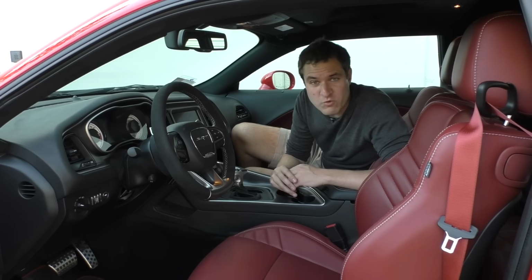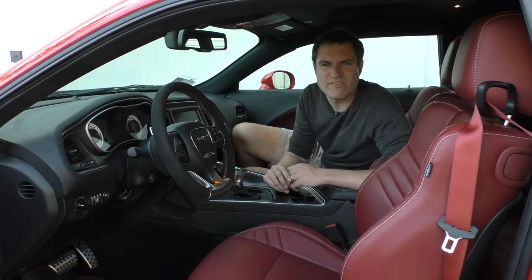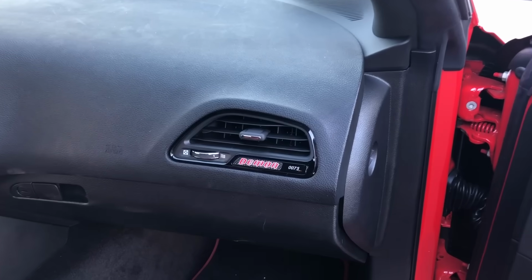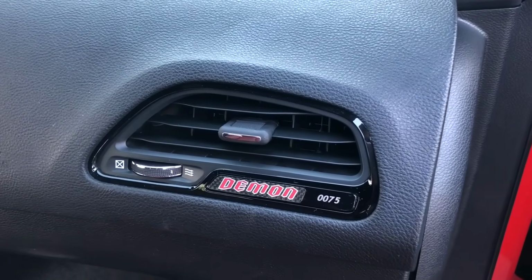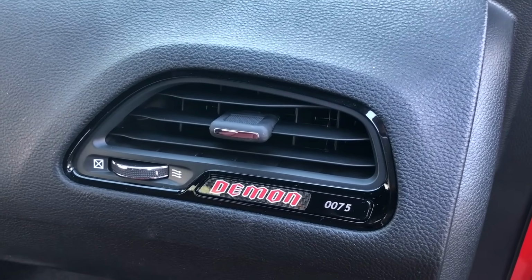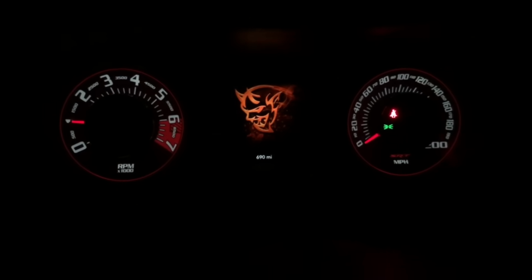A couple of other interesting quirks inside the Demon. The passenger side climate control vent says Demon on it. And not only that, it shows which number Demon you have, which is kind of a cool little touch. Additionally, the SRT logo in the middle of the steering wheel lights up at night, which is something I've never really seen in any other car before, but it makes it feel kind of cool and special.